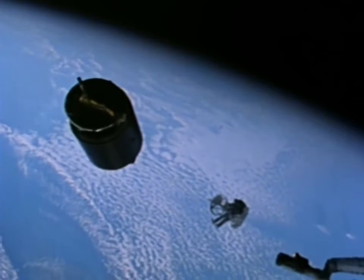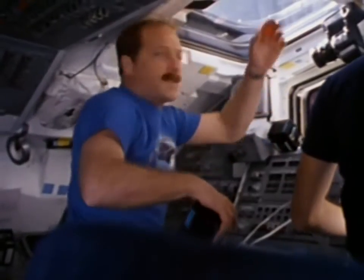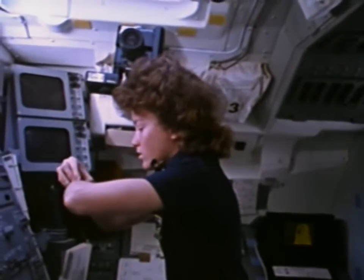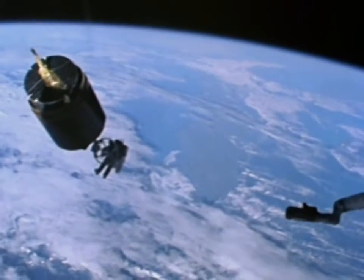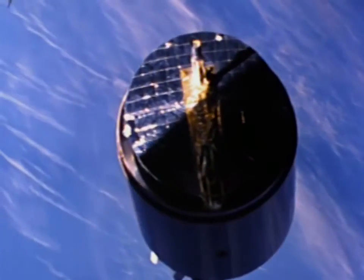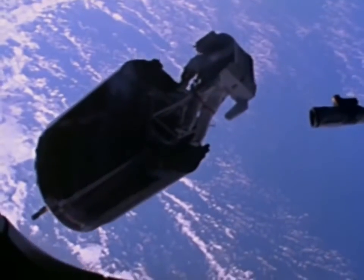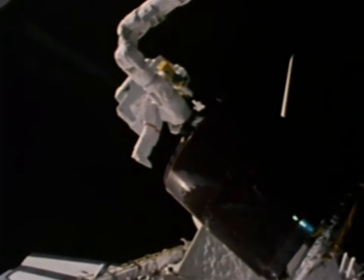Maneuvering unit pilot Joe Allen flew over to dock with Palapa, while Commander Rick Hauck, pilot Dave Walker, and mission specialist Anna Fisher monitored his progress and the progress of Dale Gardner, waiting in the payload bay. Allen inserted the Stinger device into the satellite, docked, then, using his maneuvering unit, stabilized the satellite. Fisher moved in with the robot arm and brought Allen and the satellite back into the payload bay.